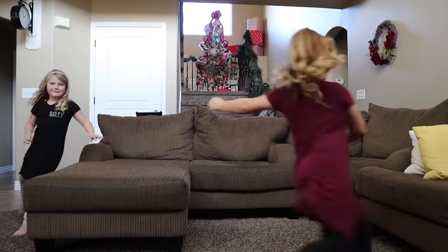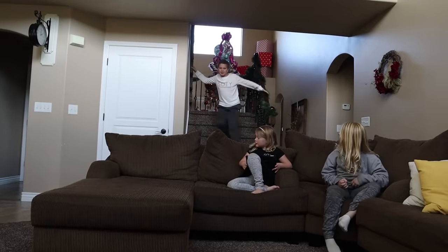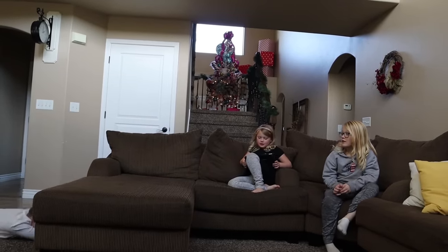The second story for the 12 days of Christmas and open the present. Yay! Notice all the girls are here, but none of the boys. Boys, last call to open the present. Finally.